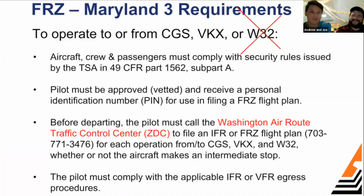As you can see, to operate them, you must comply with security rules issued by the TSA. You must be approved and vetted and receive your identification number, so your PIN, and file a flight restriction zone flight plan. We'll talk a little bit more about these, but you have to go through more extensive fingerprinting and background checks before you're allowed to fly in this area. You also have to call the airport and do security arrangements. Yep. They want to know what you're doing because, like I said, you're close to that airport.